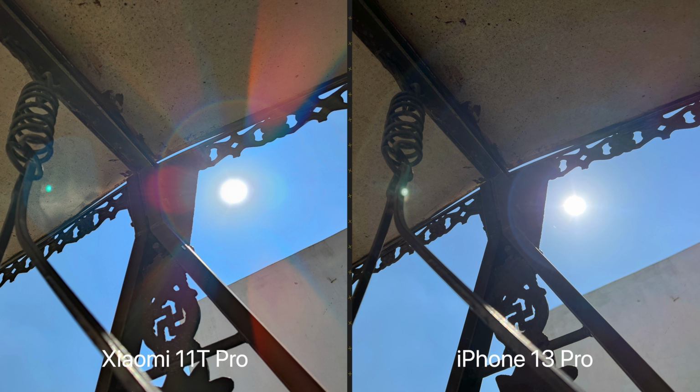Coming to the close-up shots, both these phones get a big sensor, so the minimum focusing distance on both is slightly on the higher side. What this means is, on both these phones, you have to be a bit further away from your subject to set the focus on it. If you are too close, you will see a lot of fringing in your subject.